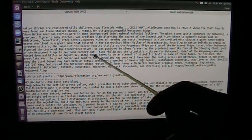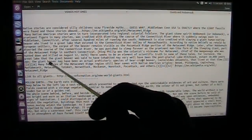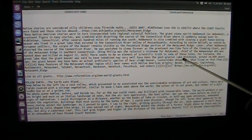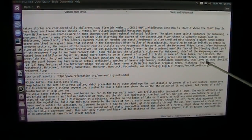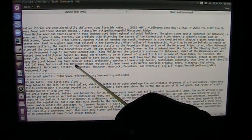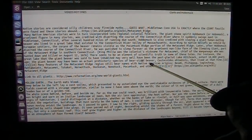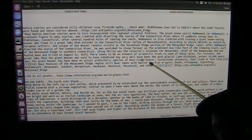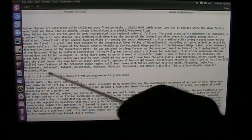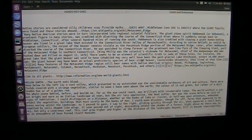And they say there seems to be an element of scientific truth. These tales, for instance, the Great Lake that the giant beaver was said to have inhabited may very well have been the post-glacial Lake Hitchcock, extant 10,000 years ago. The giant beaver may have been an actual prehistoric species, a bear-sized beaver, now much, much, much bigger than that. Castoroides and so forth lived at that time. Those were like ticks to the creatures that I'm talking about.